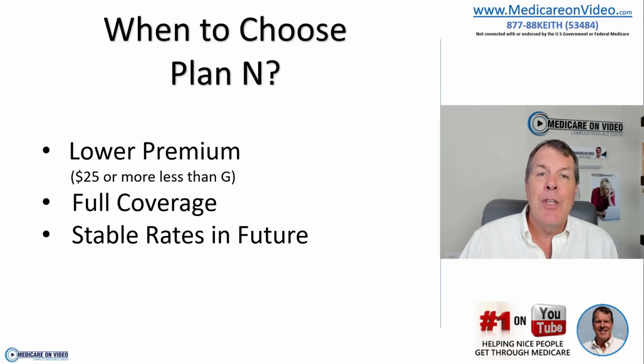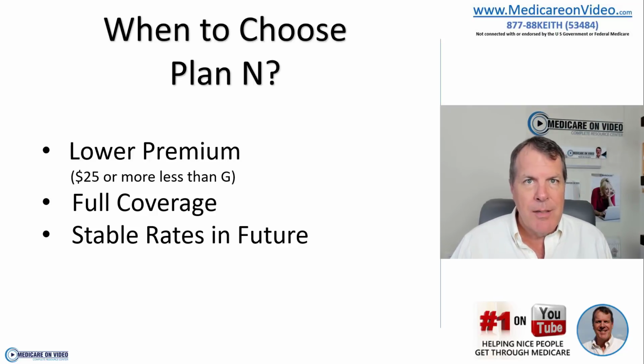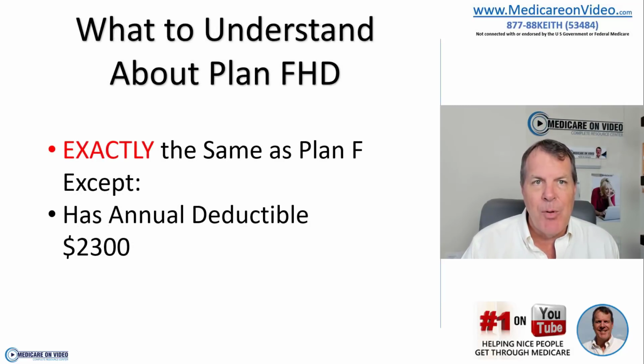a lot of sense. Again, we want full coverage, with the exception of small caveats of a little deductible and little copays, no big deal. And again, we want stable rates in the future. The more consumer costs that you have, the better predictability it is for an insurance carrier, so they know what their costs are going to be. So it makes a lot of sense to keep our rates stable in the future.